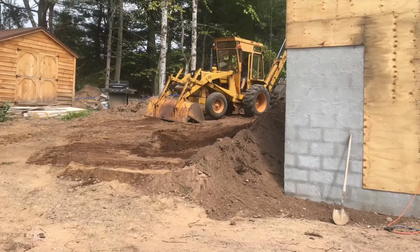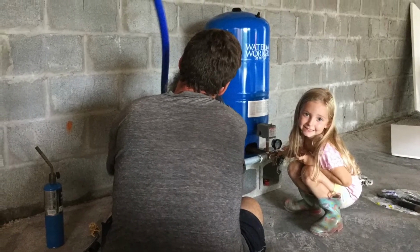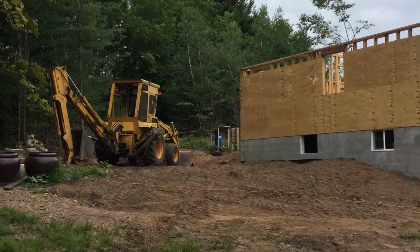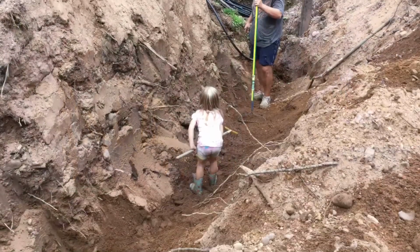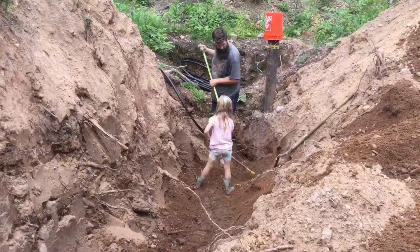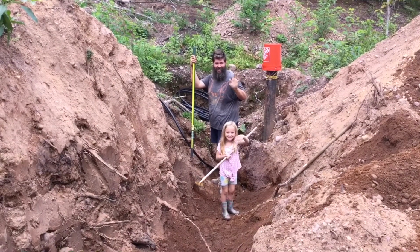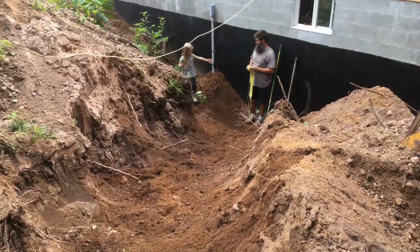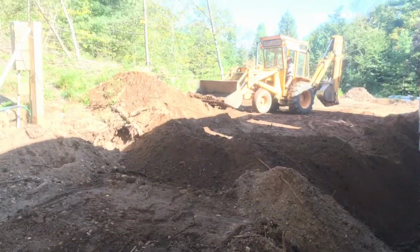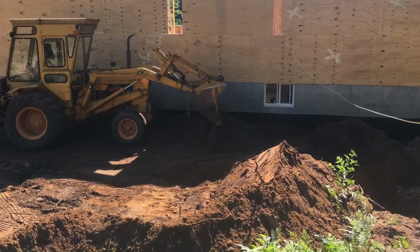We've been keeping busy waiting on our trusses. We set up the water pressure tank inside the house, and we ran the lines from the well to the house. And we also ran the electrical line up to the house as well to get ready, and did a lot of backfilling.